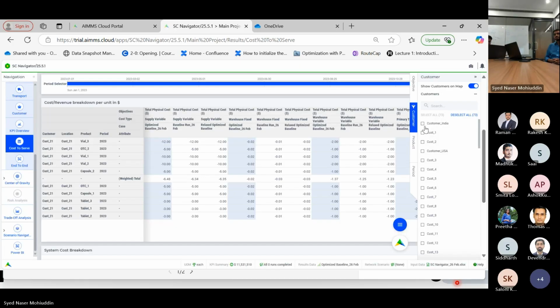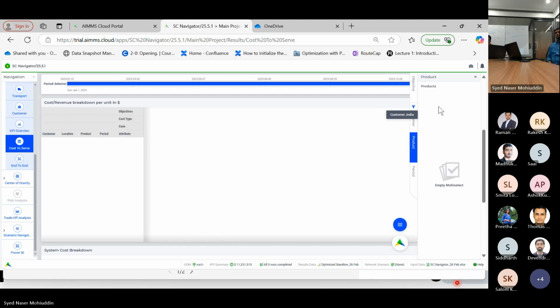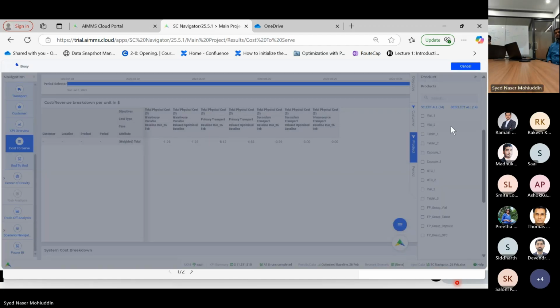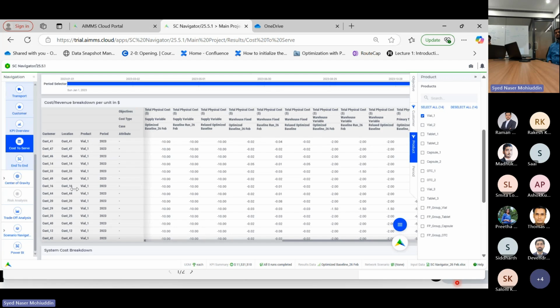Okay, so I can, say, go about and select a particular customer if I want to. I can go about and select a particular product if I want to. So for example, I'll take you quickly through this. If I want to specifically choose how is the situation for vials, I just go and select vial. Vial 1 and 2, for example. And it's giving me the total cost to serve for vials for all the customers. And I can review how much profit I am making.